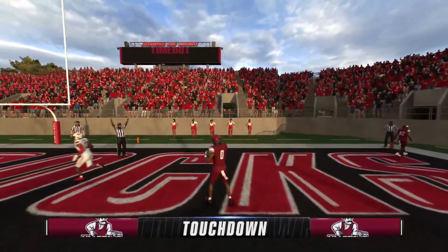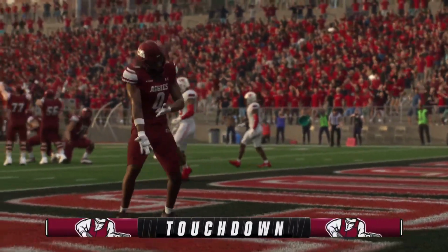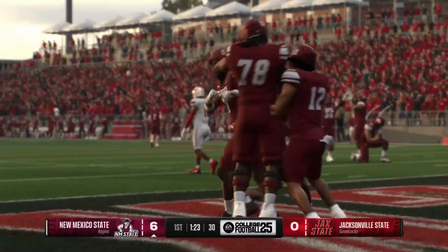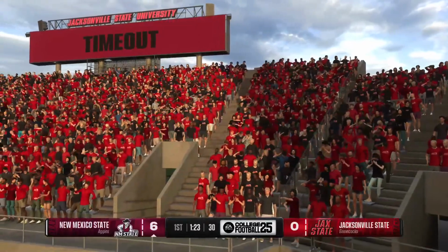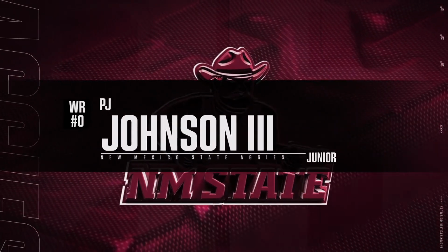Makes the grab, and he will score. Touchdown, New Mexico State. Well, you know this offensive coordinator scripts his opening 10-15 plays, and he didn't even need that. They went 9 plays and scored a touchdown, everything working perfectly. They looked like a well-oiled machine early in this game offensively.